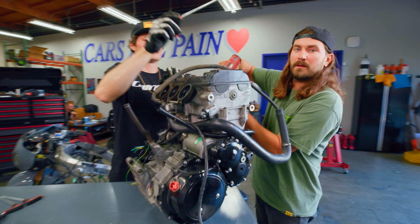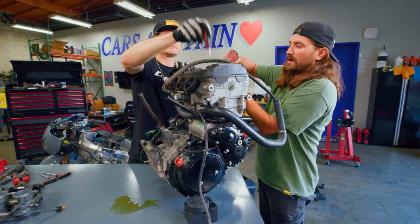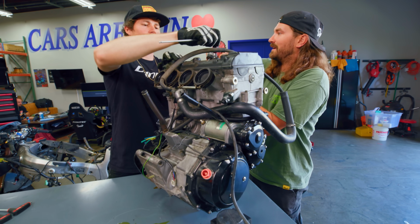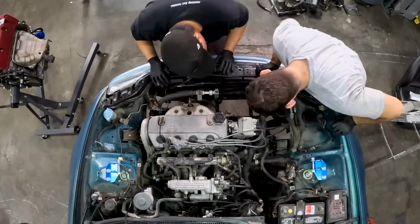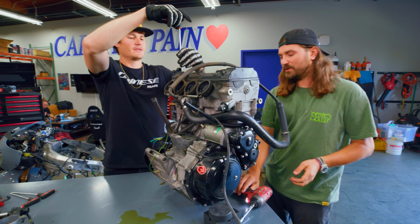Just madness. All right, we got the engine out of the bike, and now it's time to take it apart. You know, I'm not a big bike mechanic, but this looks a lot like an engine. If you've worked on an inline four in a car, you've pretty much worked on an inline four in a motorcycle. It's just like that, but smaller. Yep, with a few different bits.